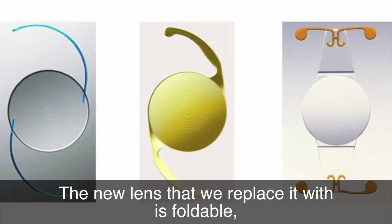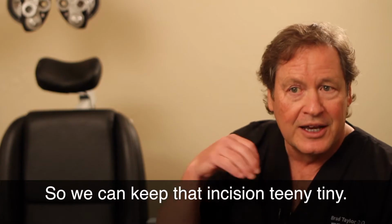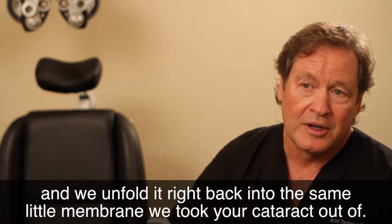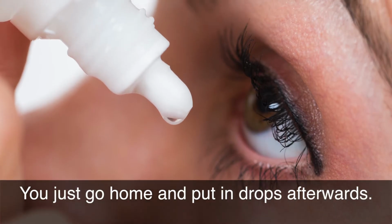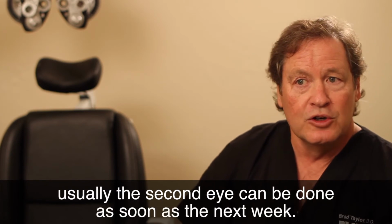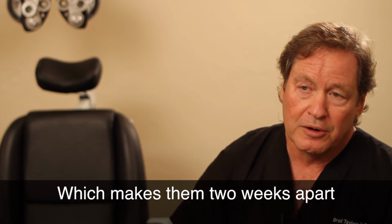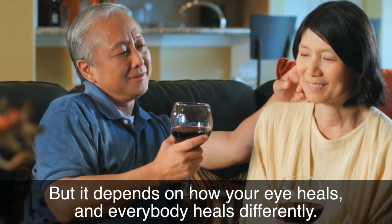The new lens that we replace it with is foldable, so we can keep that incision teeny tiny, and we unfold it right back into the same little membrane we took your cataract out of. We can do that without stitches, there's no patch, you just go home, putting in drops afterwards. Follow-up is 1 day, 1 week. Usually the second eye can be done as soon as the next week, which makes them 2 weeks apart, but it depends how your eye heals, and everybody heals differently.